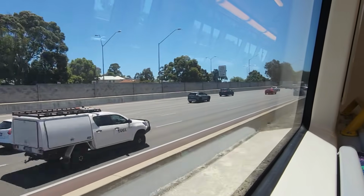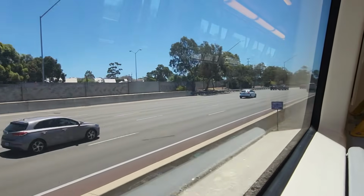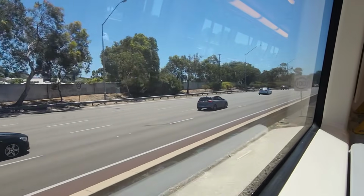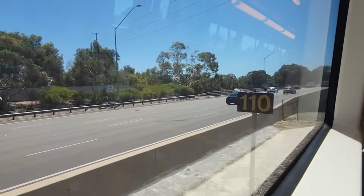Next station, Glendalough. Transfer here for Scarborough bus services. Please refrain from consuming food and drink on the train. Your consideration for fellow passengers is appreciated.